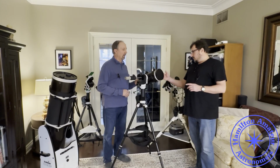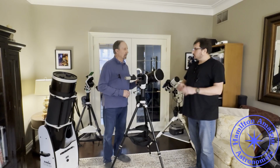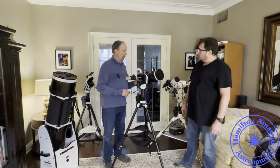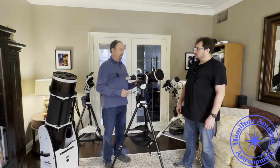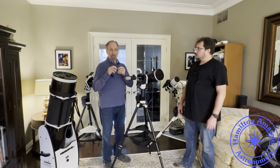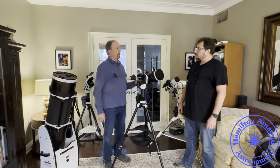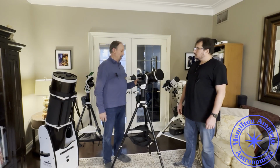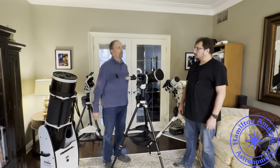So when you're mounting the camera to the back, were you using a T adapter, or how were you mounting the camera to the back? So I put on the reducer sometimes, and then I would put on an adapter, basically a T adapter nose piece, a 1.25 inch nose piece that just slides right in. One of the upgrades I did was to have this 1.25 inch twist lock. So I just lock it in place with the twist lock, and it stays very secure.